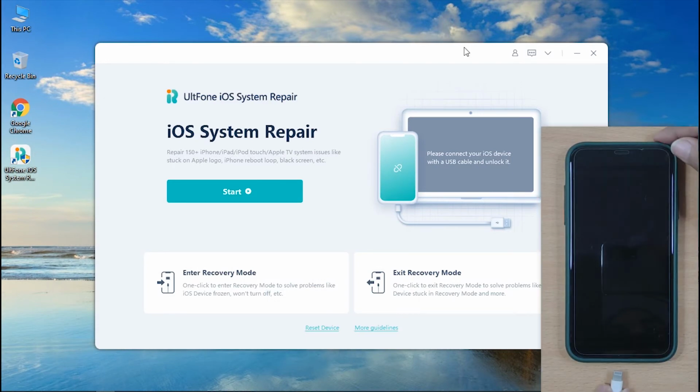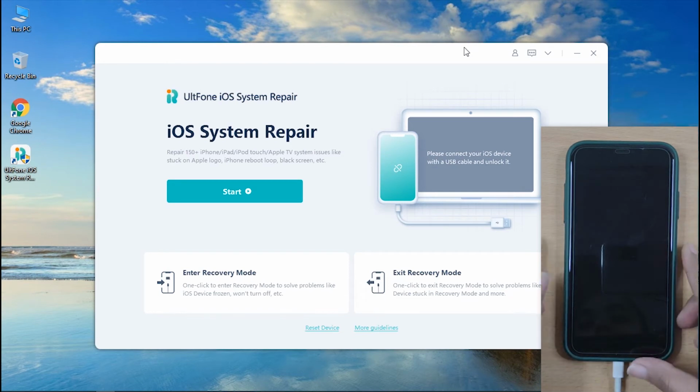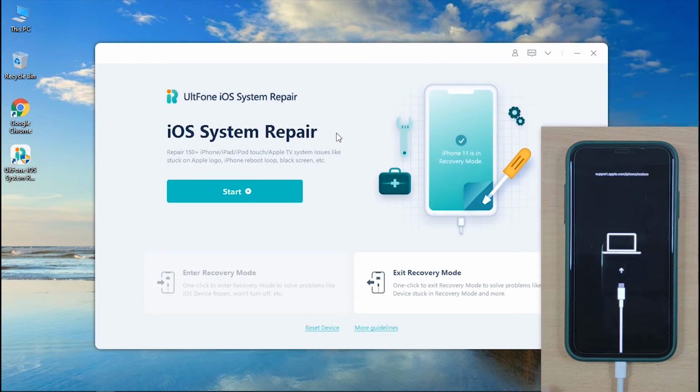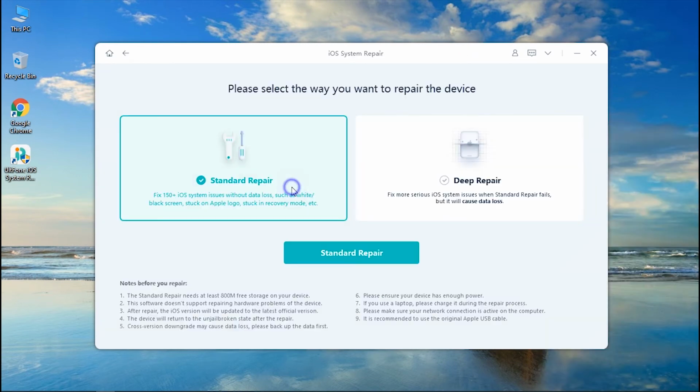Now connect your stuck iPhone to computer via original USB cable and put your device into recovery mode. Quickly press and release the volume up button and then the volume down button. Press and hold the power button until you see the recovery mode screen. Afterwards, select Start button and ensure to tap on Standard Repair option to fix your iPhone without any data loss.